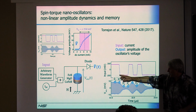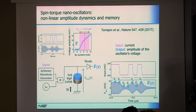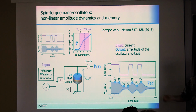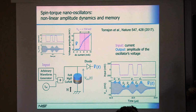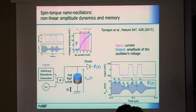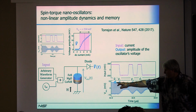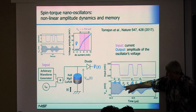So if I sent in an input that looked like this, this is the response that you see. It's gray in here because those are actually individual lines of the actual time trace. So it's oscillating much faster than the amplitude is varying. In the future, one would hope to take advantage of these oscillations, using them to communicate with other oscillators and make a richer system. But for this, we're just going to take advantage of the amplitude of the AC response.